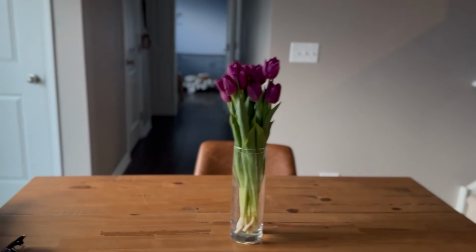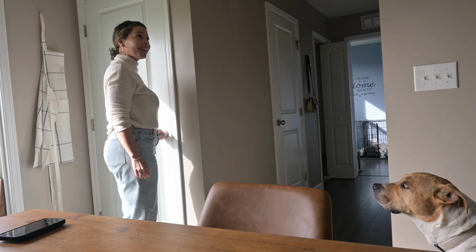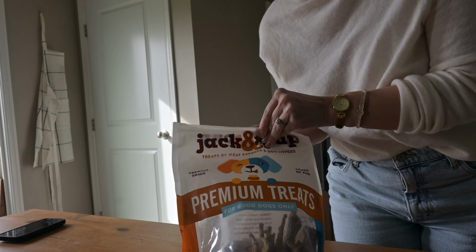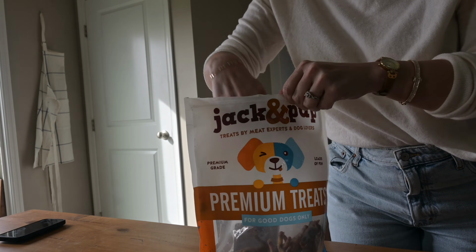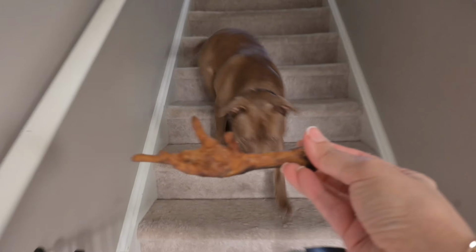My flowers are starting to open already. Look how beautiful. Who wants a treat? My dogs love these. All natural, dehydrated chicken feet. One for Cyro.